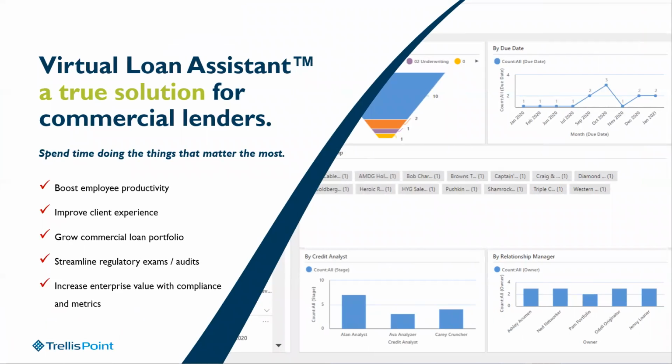In that vein, we believe a solution that we've recently developed for the banking industry does just that. We call it Virtual Loan Assistant. Virtual Loan Assistant takes a focused approach. It focuses on the 2 items that we believe create the highest ROI in the commercial lending area: financial document collection and credit review process.